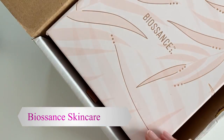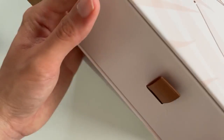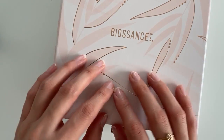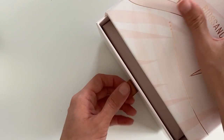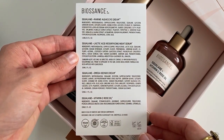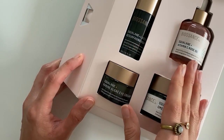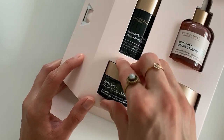Ooh, Biossance. This brand we have seen a few times before. This box is so cute. So pretty. It's like a little drawer. Oh wow, everything is so nice. So as you can see, I am having a hard time taking it out, which is good because that means it's a great packaging, so they won't break.